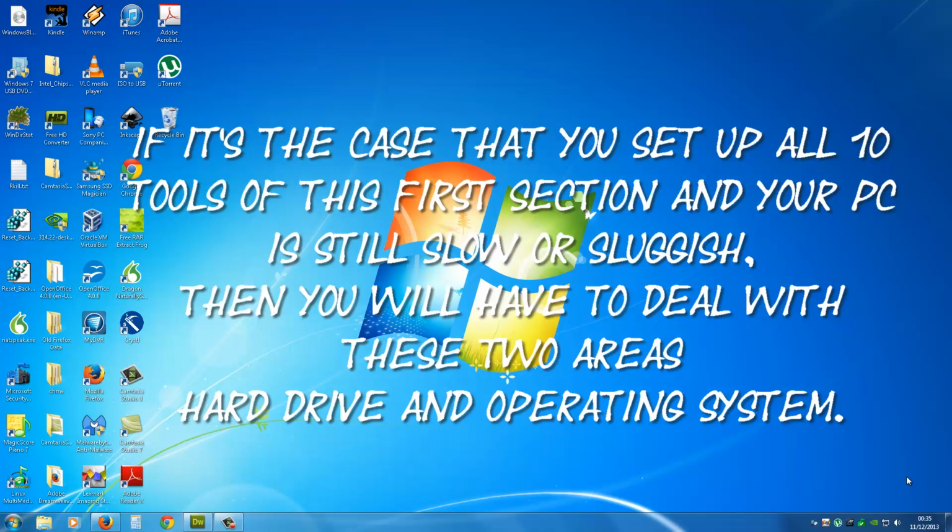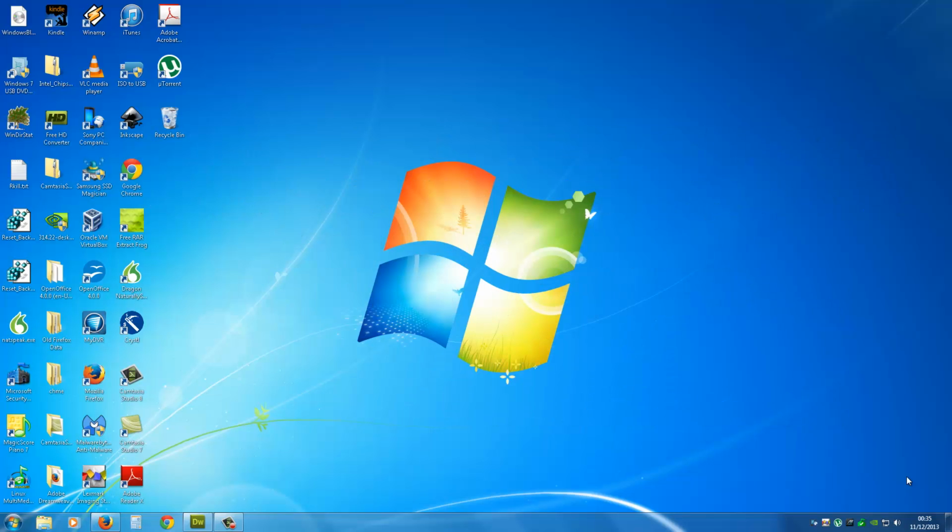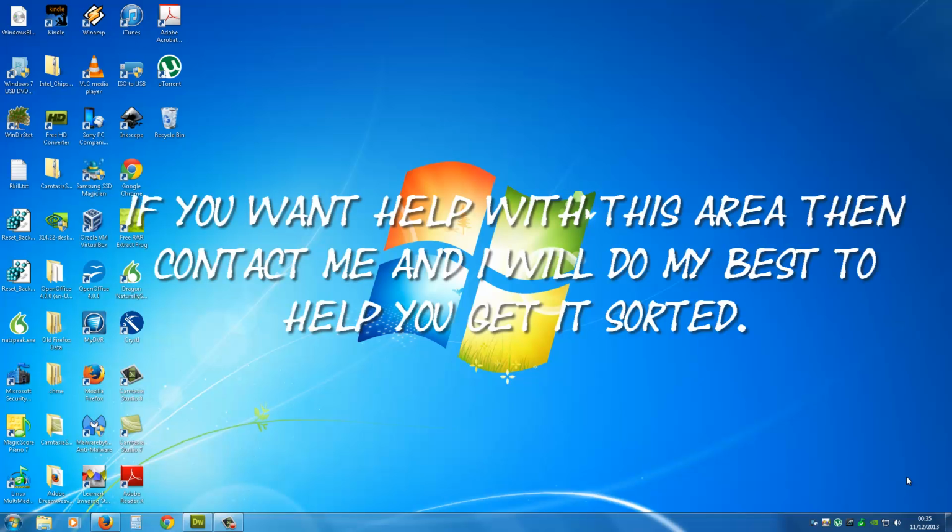But if it still shows signs of being slow, then what you do is reinstall your operating system back to its default factory settings. You can easily find out how to do this by checking the user guide that came with your computer. This can be easier to do if you have a Windows operating system disk, but most computers do not come with operating system disks anymore. So the way I've described is usually the only option.